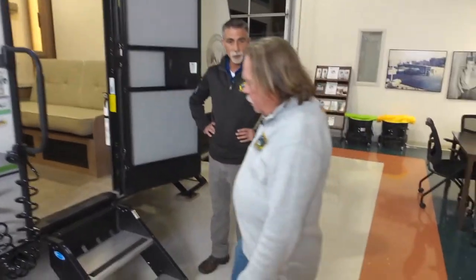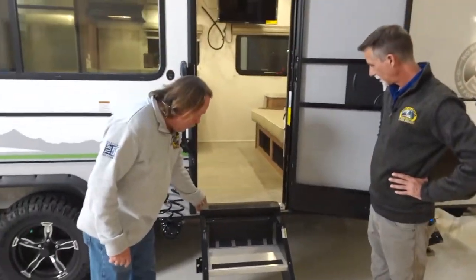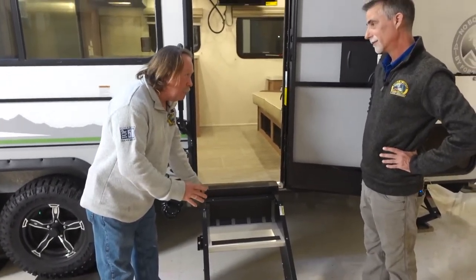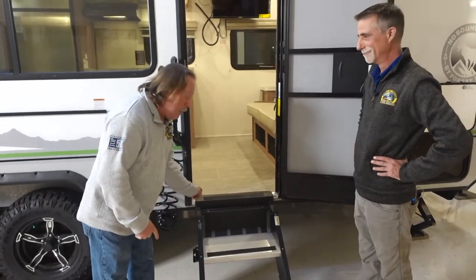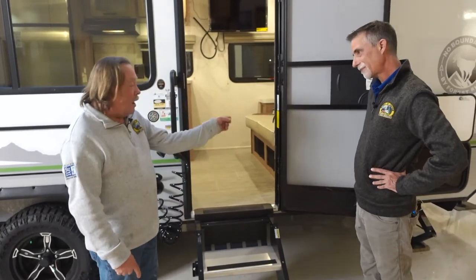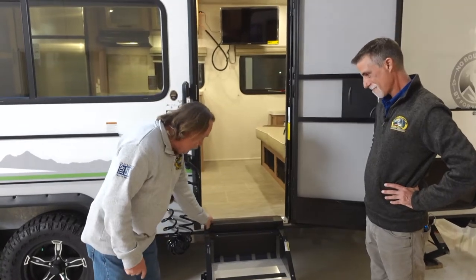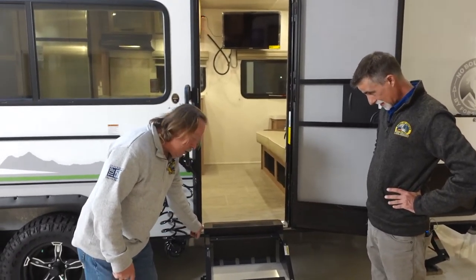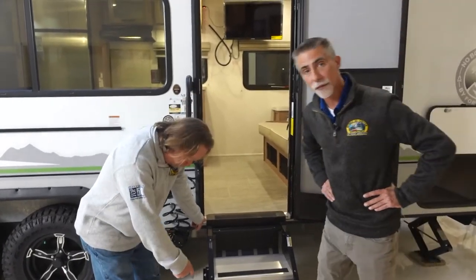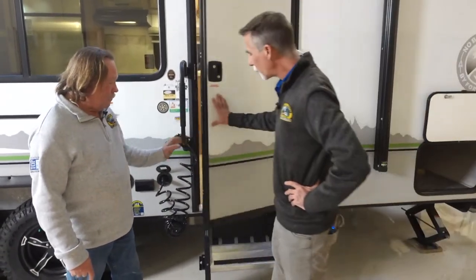Should we go in? Let's go on in. Let's talk about the step real quick. One of the important things about these fold-down steps: they're great, they're solid, they're wonderful, we love them, until we close our door and this part of the step is not fully down on our threshold, and we've just sprung the hinge on our door. So I'll say that again: this part of the step needs to be sitting flush on the threshold. This is for everybody out there that has one of these, wondering why their door doesn't close like it should.